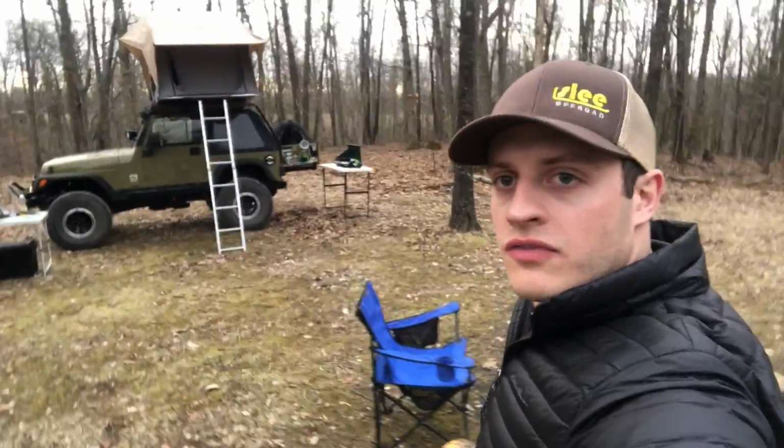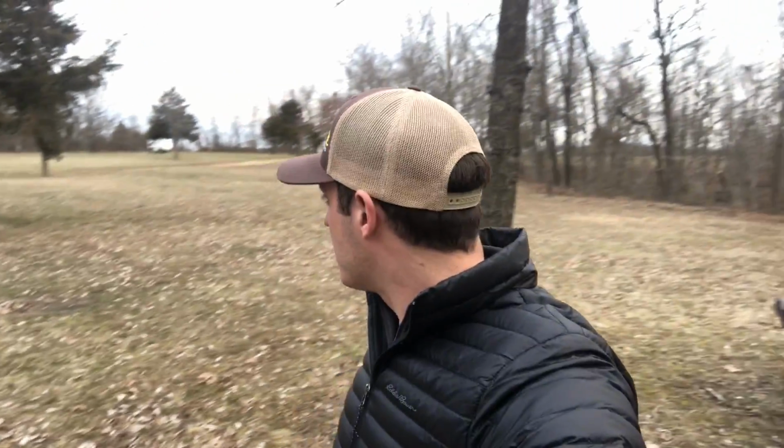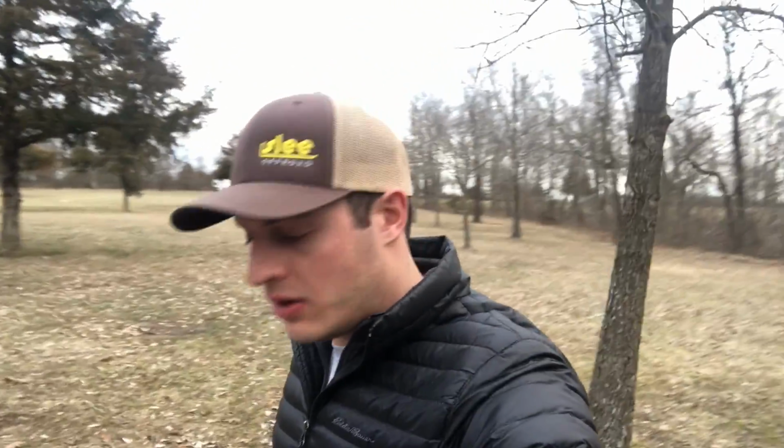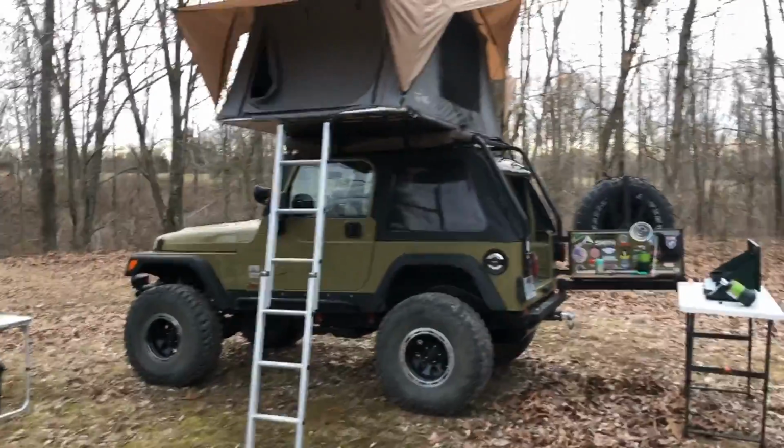Alright guys, we just made camp here. We're at SMORR Offroad Ranch. Got a nice quiet little spot in the primitive area. It's this really big field. I think we're like one of the only people out here, so we got this whole little area to ourselves, kind of tucked in the corner. But yeah, I'll just flip the camera around and show you guys our setup.